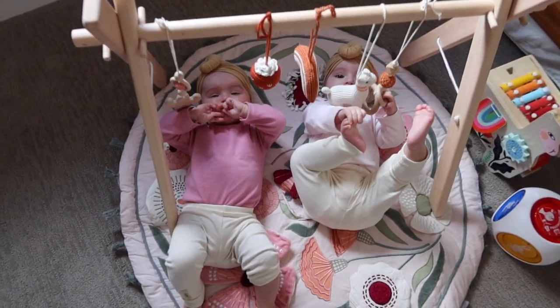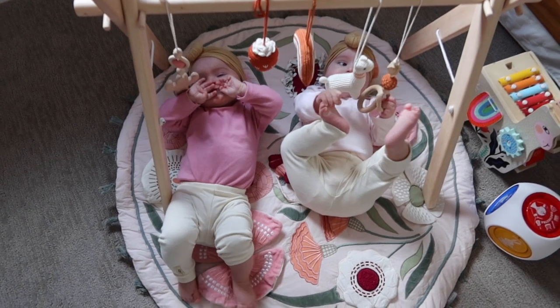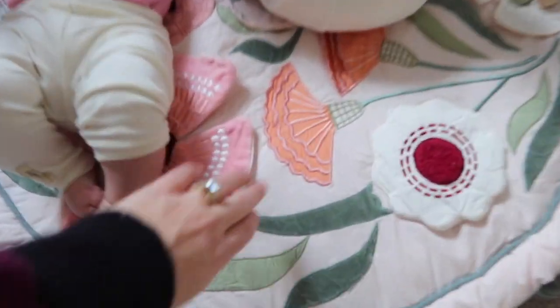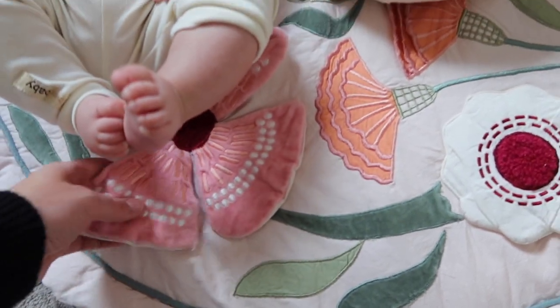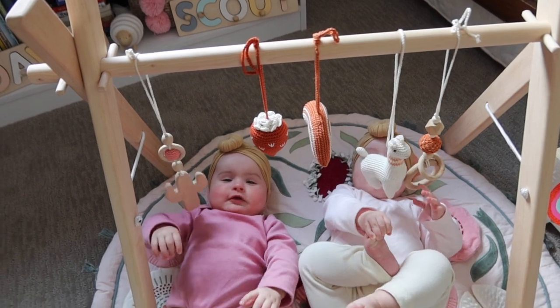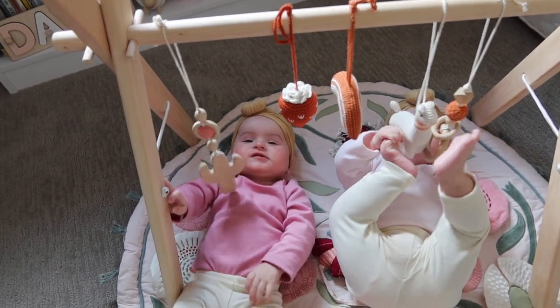The girls love playing on their play mat. This one's so fun because it has little crinkle flowers and mirrors. And the girls love playing with this mobile.